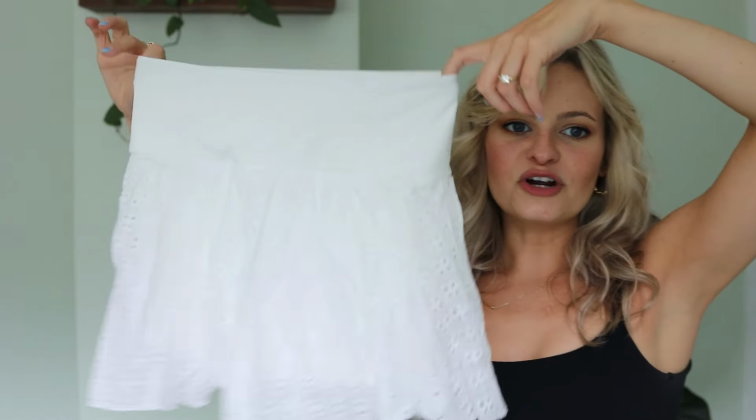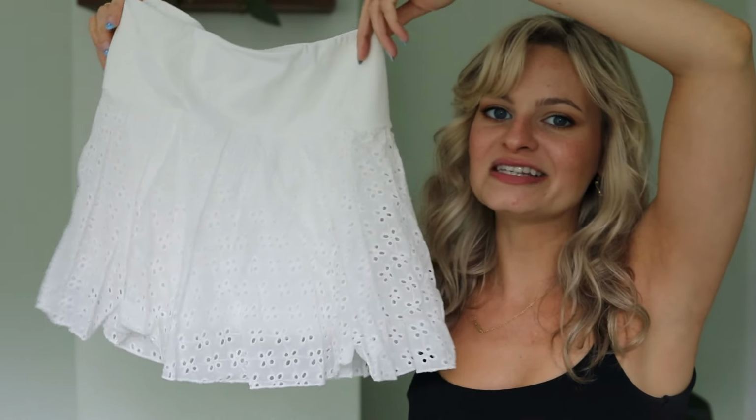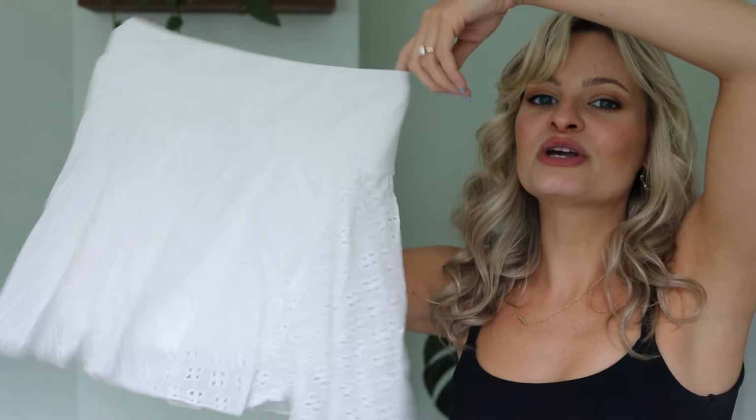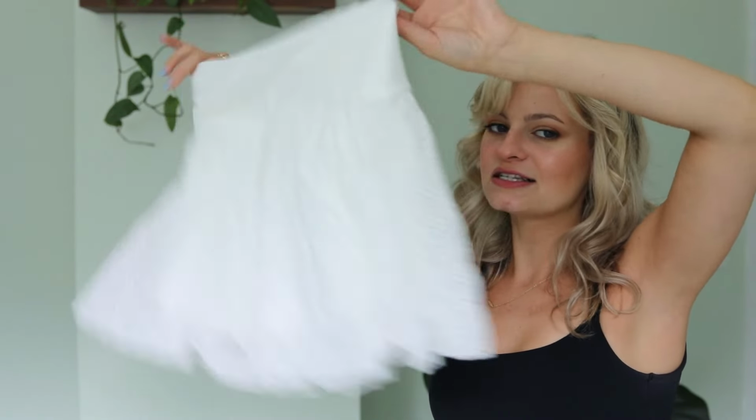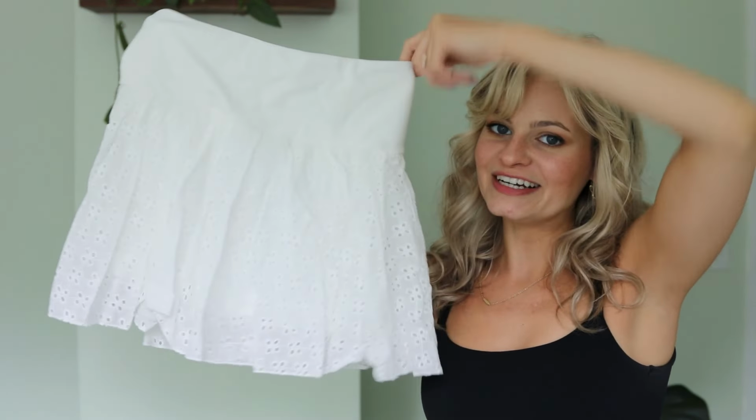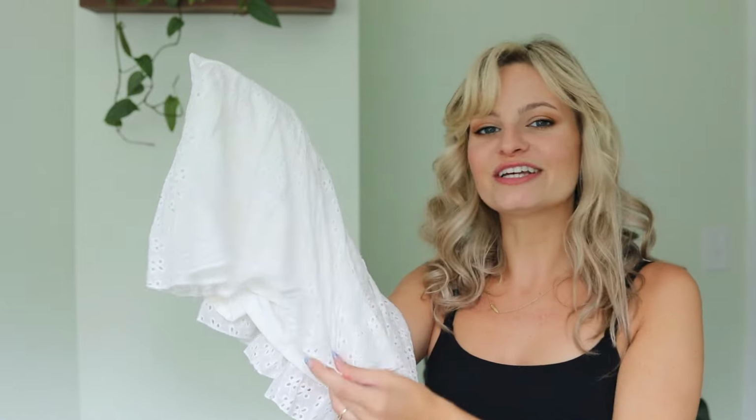This is so freaking cute and I'm gonna admit the color that I wanted was out of stock. The white is very gorgeous, but wait till you see the butter yellow. I think it's called butter yellow, but it is so cute. If they come in stock with it again, I'm gonna have to get it because I have a feeling this is gonna fit very nicely and I love this girly eyelet look.